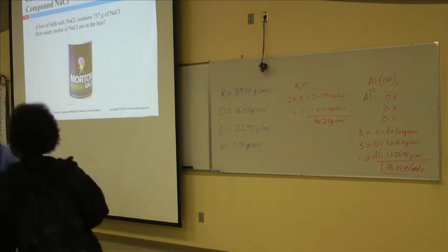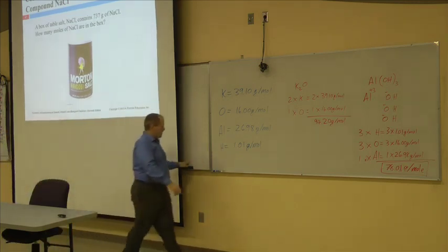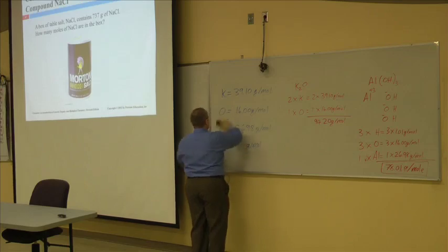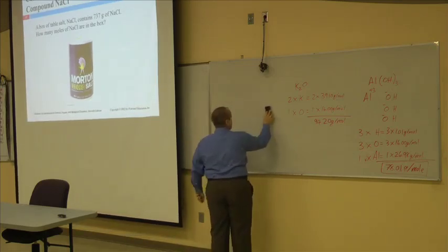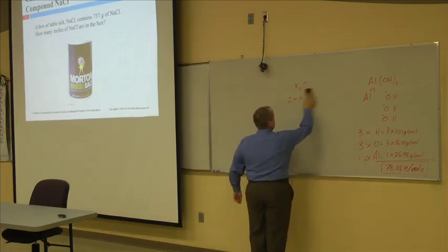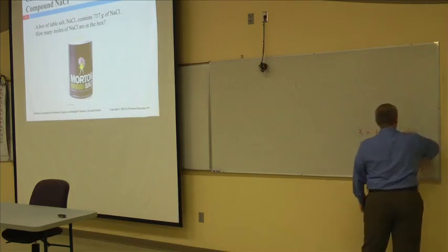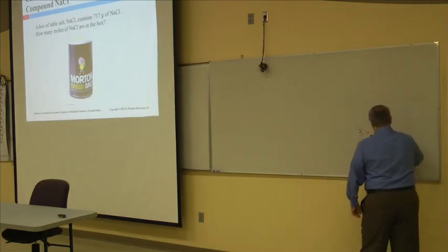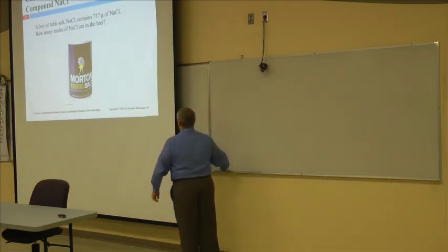And I will further ask a separate question. How many moles are in that container? And then how many molecules of sodium chloride are there? Those are the questions I want to ask. So, let me just erase this real quick. I want to know how many moles of sodium chloride are in that box. And then I want to know how many molecules of sodium chloride there are. And to further complicate the system, I also want to know how many ions of sodium there are.